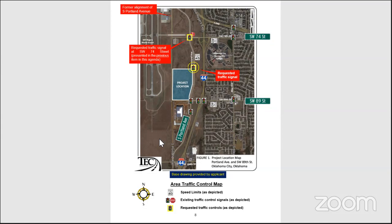The traffic signal is deemed essential for the development to operate safely and efficiently. There is anticipated to be 131 large trucks entering and exiting the site on a daily basis. All of the trucks will enter and exit from this north drive where the proposed signal is being requested, as well as some of the passenger vehicles entering and exiting the site.